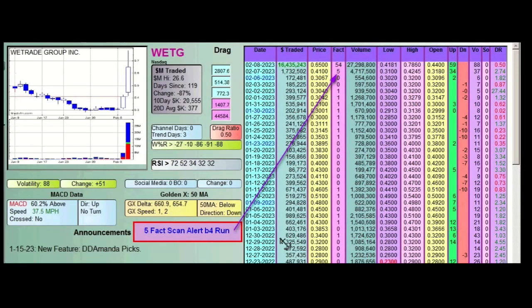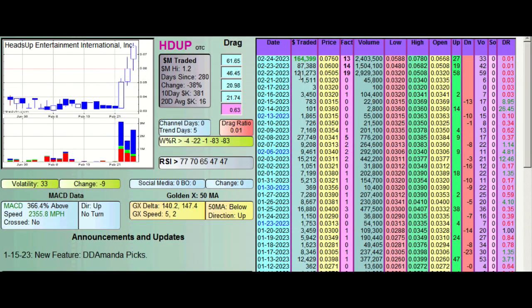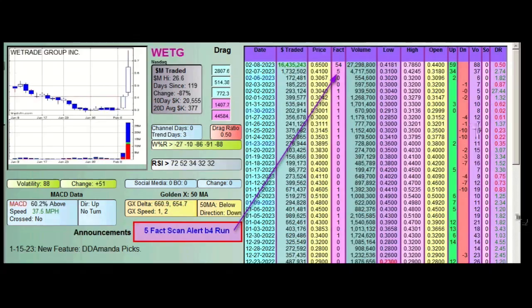Here's just a few examples of stocks that DDAmanda found. Here you got a 5-factor scan alert. Next day she's up 59%. All this on the right side here is just 200 days worth of trading data. You have your date, your dollars traded, the price it closed at, this factor that's proprietary to the program. This is how we find these. The volume, the low of the day, high of the day, open, and then percentage up or percentage down.